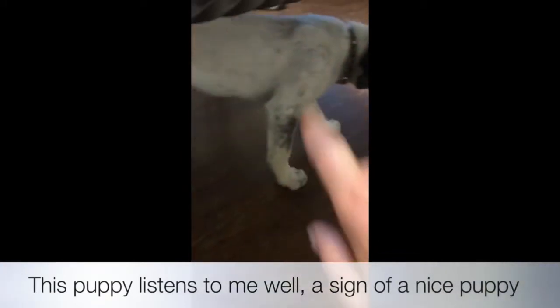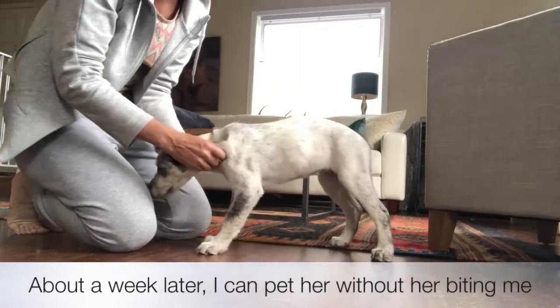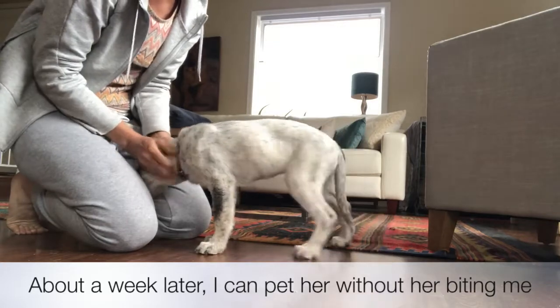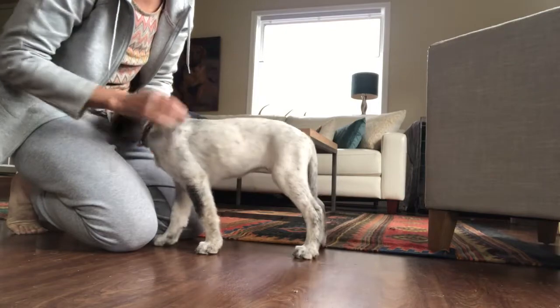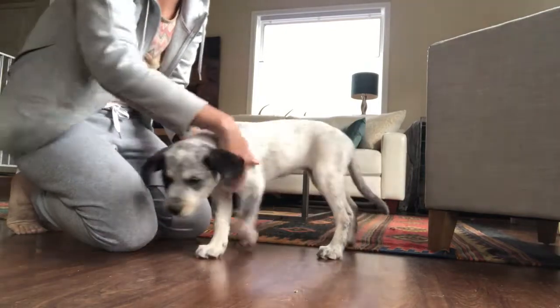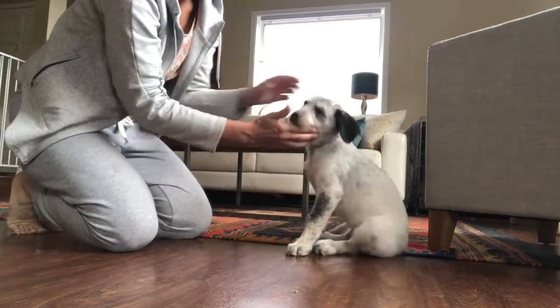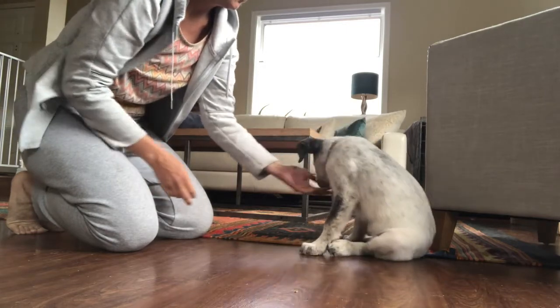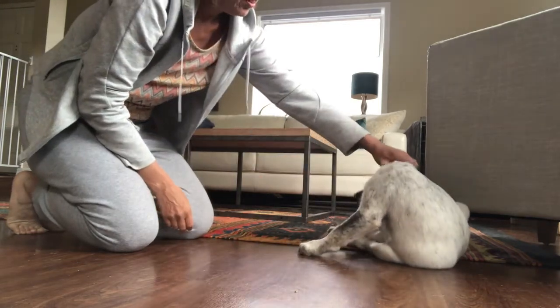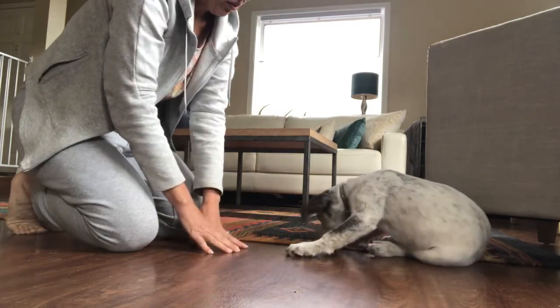Stop. You need to leave her alone. It's so funny when I've been listening to music. So here, I'm going to voice over because the recording isn't good. It was about a week later, and now I can start to pet her without her biting. I basically have not been petting her because all she wants to do is bite me. But now that my dogs have done some work, I can give her a light kind of scruff on the neck when she does, and she's starting to stop.